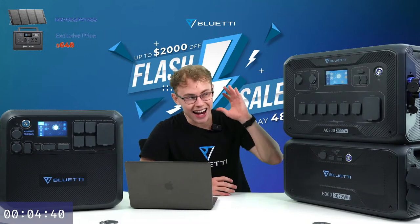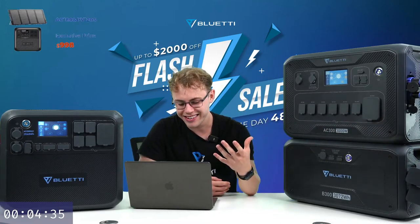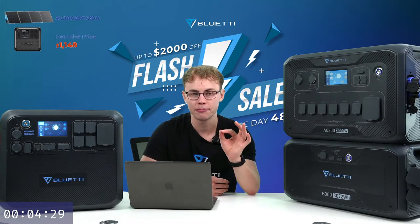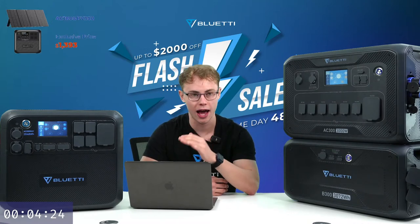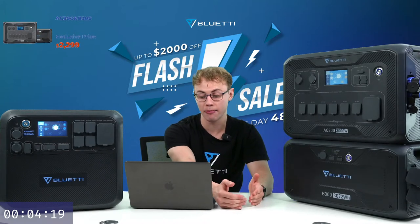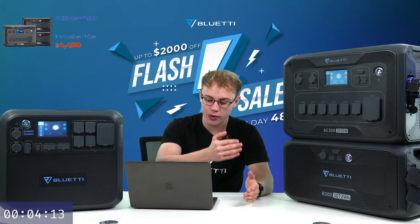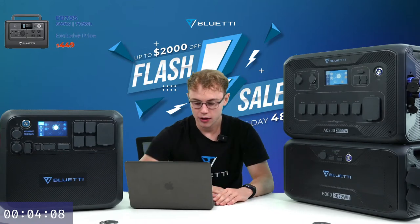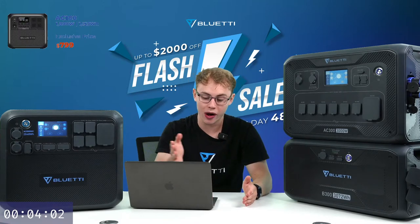But actually, charging from these cables will be fast enough for most people. For AC, it accepts from 100 to 120 volts and 30 amps max. So the maximum input you will have is 3000 watts. That is if you have a 30 amp input, okay? Many people don't. So if you have a 120 volt and 30 amp input, you can get as high as 3000 watts coming into your AC300's B300. Now, speaking about DC, it's from 12 to 150 volts and 12 amps by 2.